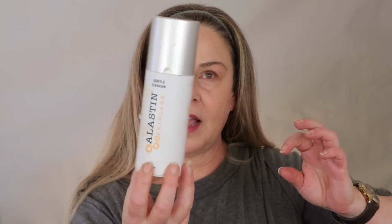Okay, my Elastin Gentle Cleanser. It took me a year and a half to go through this, and I haven't repurchased it because Rodial now makes a gentle cleanser that I'm telling you, it's pretty much exactly like this. So I'm using that, but this is lovely.